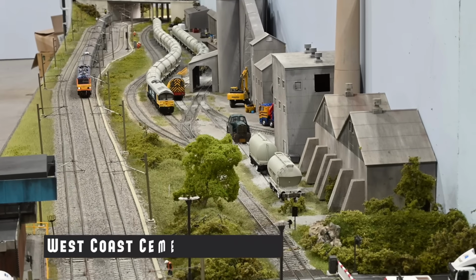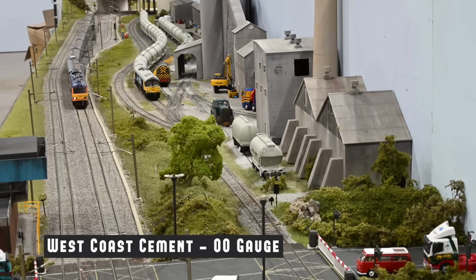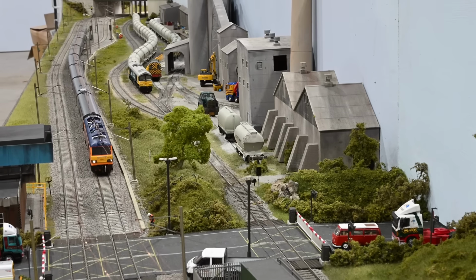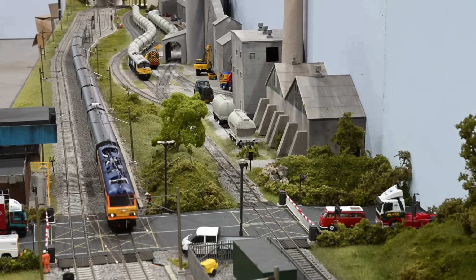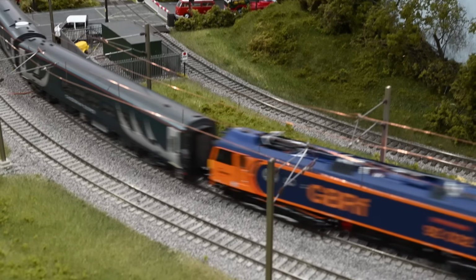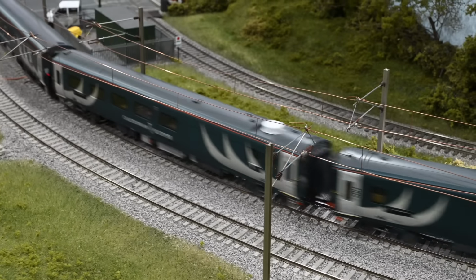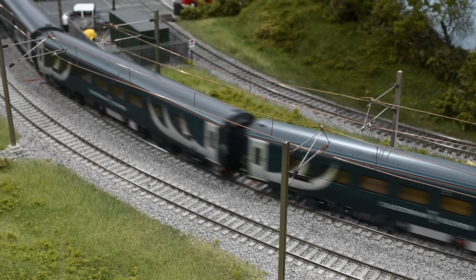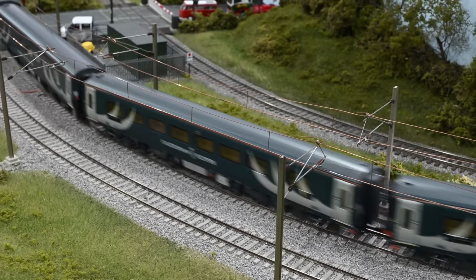Keeping with 00 but moving to modern era was West Coast Cement, a DCC controlled layout featuring sound-fitted locomotives covering the privatisation era of locomotives and rolling stock spanning from the 2000s through to present day. The idea with this layout was that Saturday would feature stock from 2000 through to 2010 and Sunday would feature 2011 through to present day.